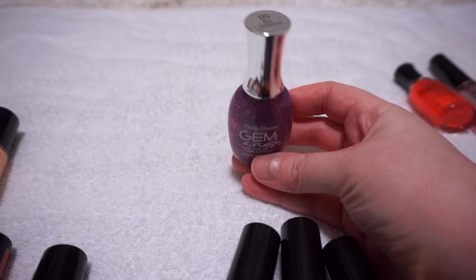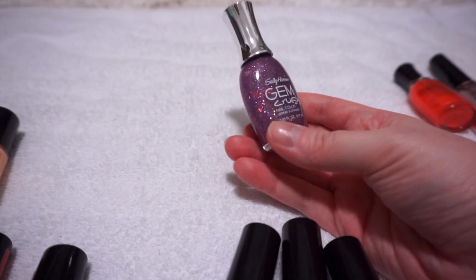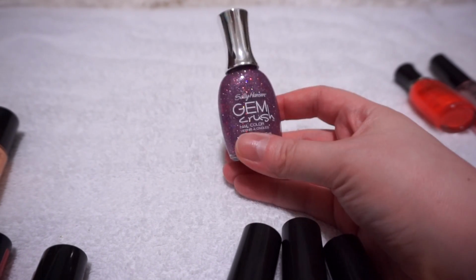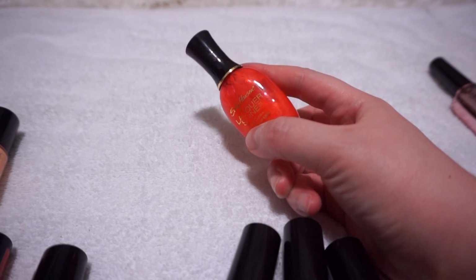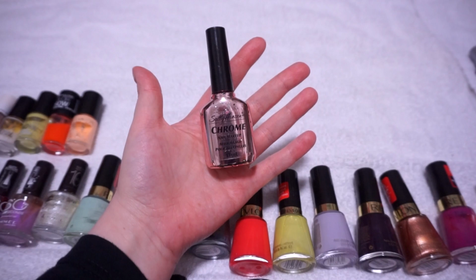Sally Hansen Gem Crush in the shade Bejeweled. This would make such a pretty eyeshadow. I initially thought I was gonna throw this out until I shook it up, and now I don't know what I wanna do. Look how pretty that is. I think I'm gonna put it in the keep pile for now and then decide at the very end. Sally Hansen Lacquer Shine in the shade Beaming. I'm definitely gonna toss this. It is very old, and I don't see myself using it. Oh my god.